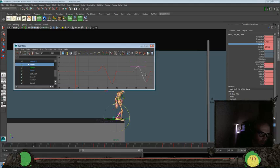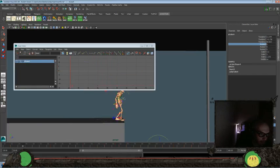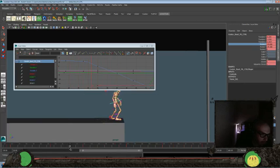And again, don't need so much rotate here. Bring that back, bring that back. Let's look at the hips themselves. Do a little bit of up here, a little bit down, a little bit up there, a little bit down, a little bit up.